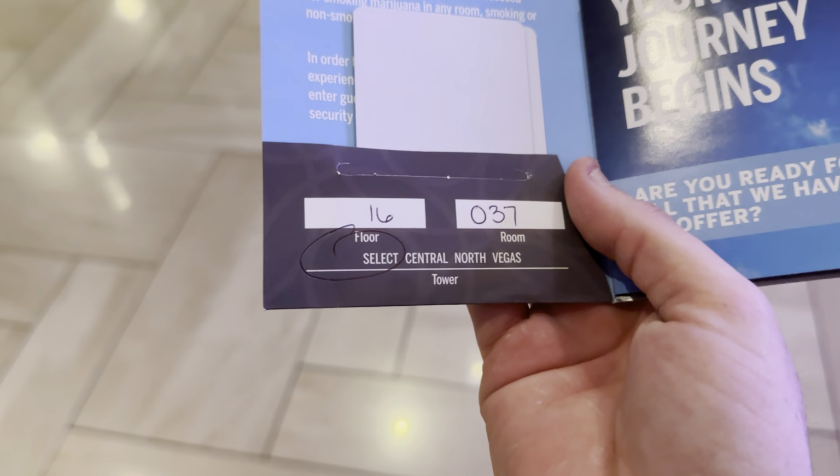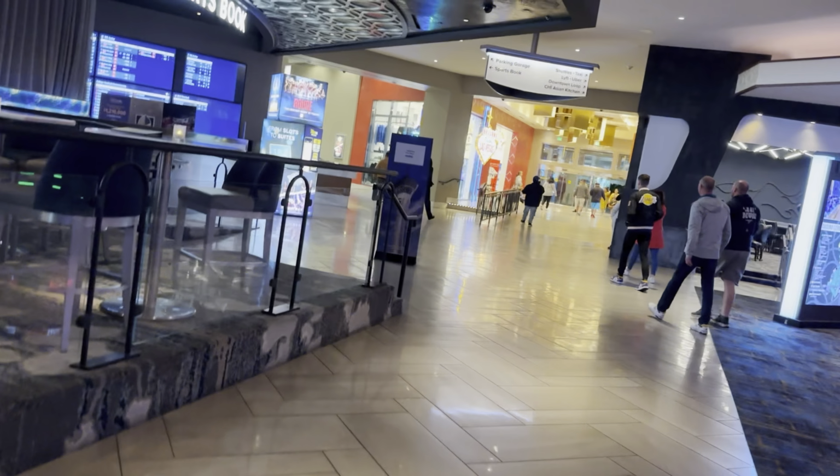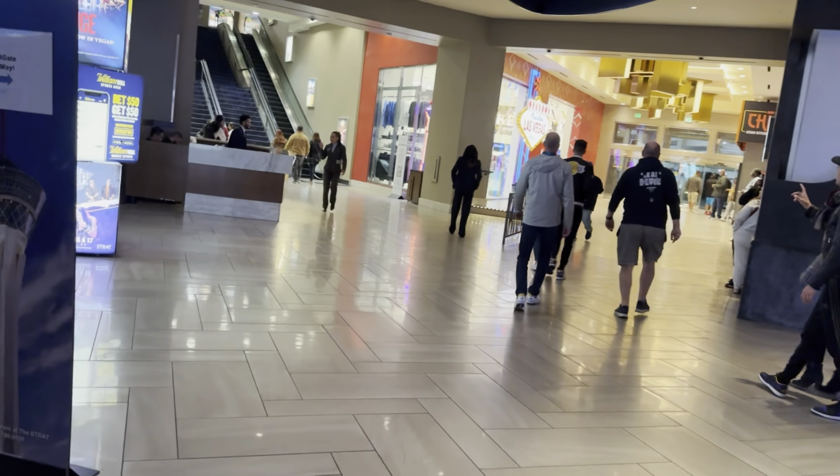Floor 16, room 37. All right, bet. I am here with my coworker, Hector. We're representing CMST Tuning. I had the carbon fiber glass hood on my G37. Basically, we make those.